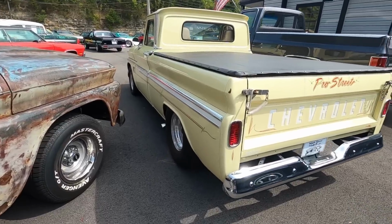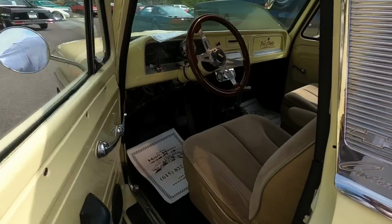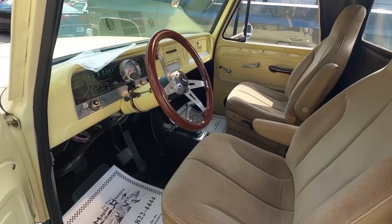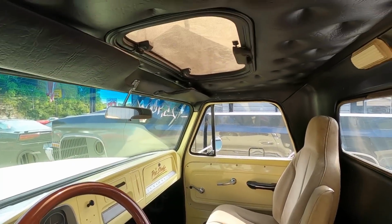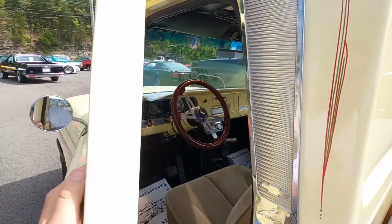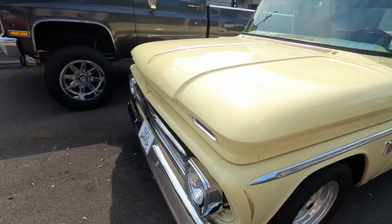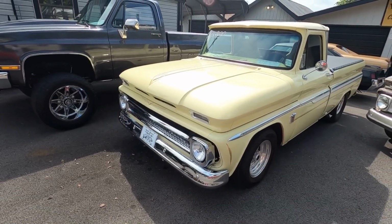What about the Pro Street truck? Got pinstriping all the way around. Pretty nice interior. Thick, comfortable seats. Custom headliner with a sunroof. 64 model C10 pickup truck priced at $25,900.